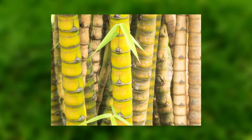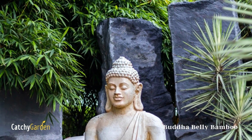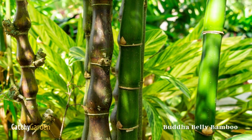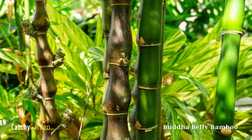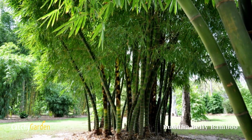The end result is harmonious and serene. This fast-growing plant is perfect for screening undesirable sights or providing a beautiful backdrop to a serene space in your Japanese garden. It can survive in USDA hardiness zones 9 through 12.